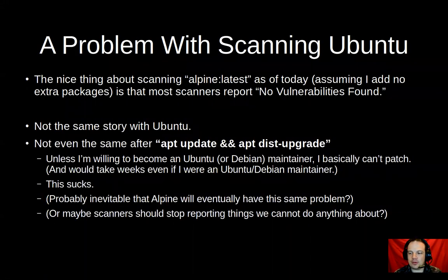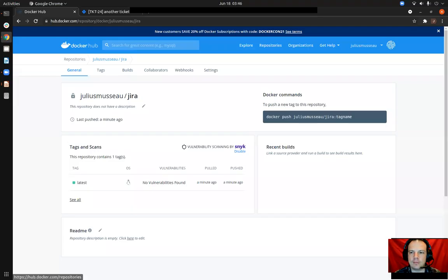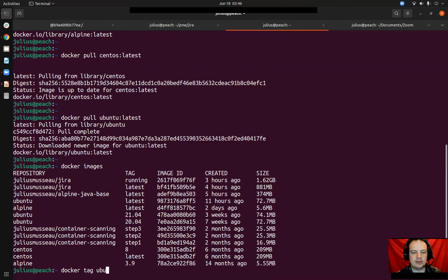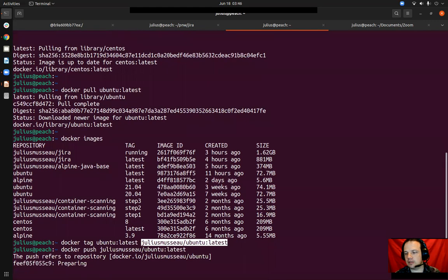Oh yeah, so I did push Ubuntu up to Docker Hub just to see, just Ubuntu latest. And now that it's got an even fresher one, let's push it. To do that, what do I have to do? I think I have to tag. So docker tag, what did I call it? Julius Musseau Ubuntu. Okay, let's take that. I'm going to tag Ubuntu latest and make a Julius Musseau Ubuntu latest. What I'm doing is taking that image and copying it over to this name. And now that I've copied it over to that name, I can push it up to Docker Hub.